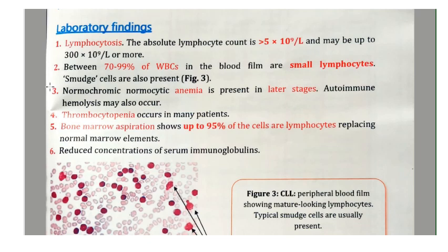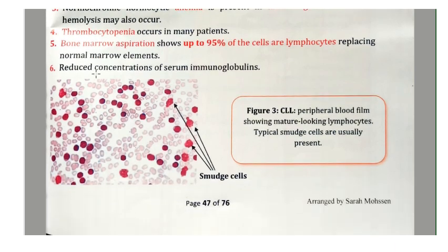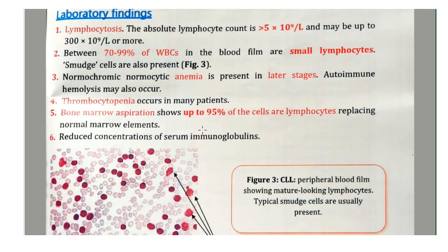وسمج سيلز are also present. أكو خلايا تسمى بالسمج سيلز أيضا تكون موجودة كما في هذا الشكل. هاي السمج سيلز. Normochromic normocytic anemia is present in later stages. Autoimmune hemolysis may also occur. Thrombocytopenia occurs in many patients.